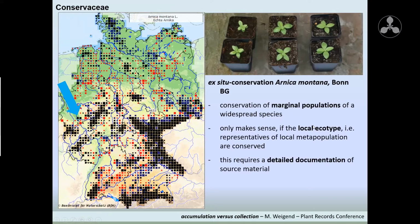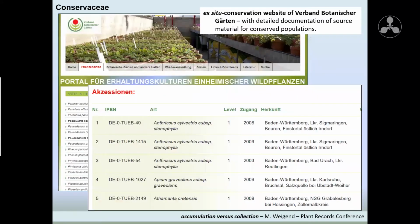And that, of course, requires detailed documentation in order to know that it's actually material from that subpopulation and not from the one on the other side of the Rhine or down in the Saarland. So here I think it's fairly obvious. If you look at the ex situ conservation website of the Verband Botanischer Gärten, the German Association of Botanical Gardens, you can see that all the populations conserved in the network are documented with a code and with detailed locality information.